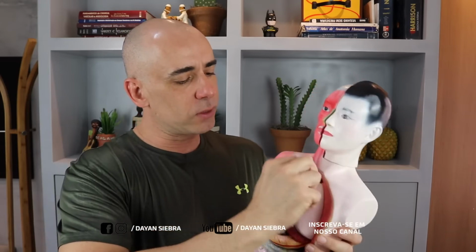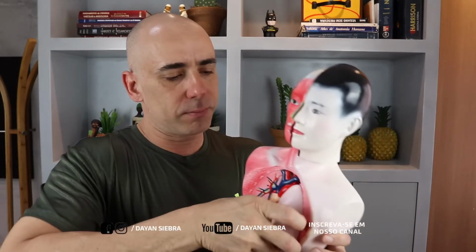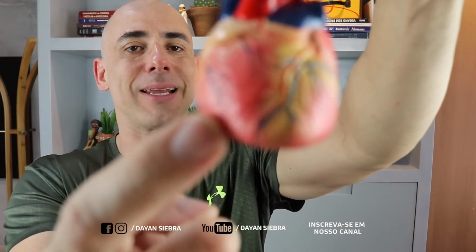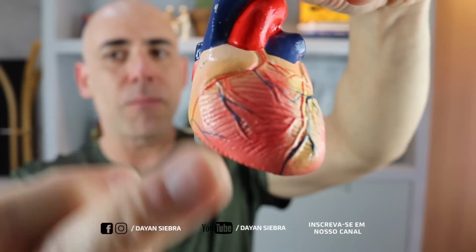I'm doing this just to show you what a coronary artery is. I've removed the lungs here. Here's the heart of the bladder. This is the heart, right? And these little holes are the coronary arteries. If one of these holes gets blocked, you'll have death in the surrounding cells, which is the heart attack, right?